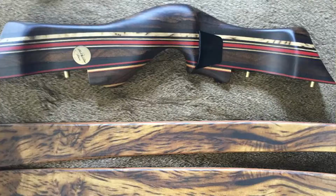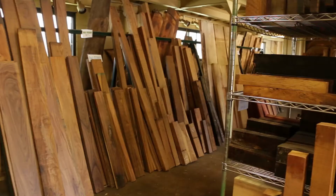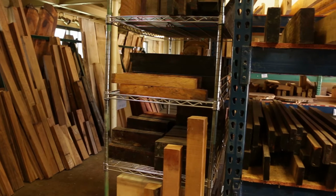One of their nicest bows coming out of the shop this year is the 60th anniversary bow from Black Widow. It's made out of zircote and tiger myrtle. So today I'm with Mike at the Rosewood Shop, and we're gonna look at all the different types of wood that go into one of these world-class precision bows.